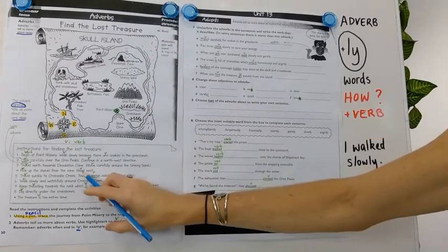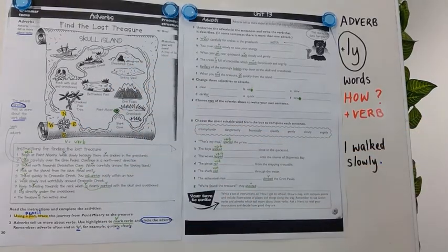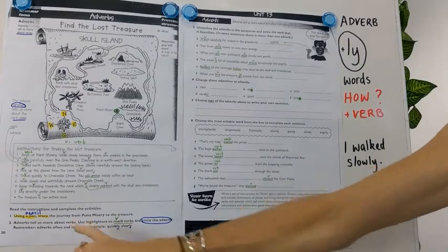And then it says to head west. I'll let you keep reading the instructions, so you can pause the video and follow those through. All right, I'm going to go on with the questions now. Hopefully you managed to find your way around the map and get the treasure.